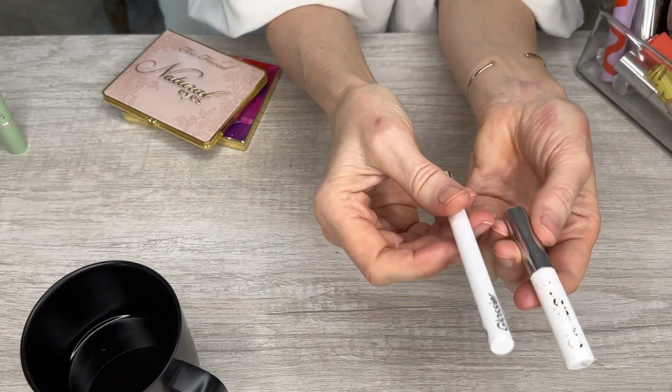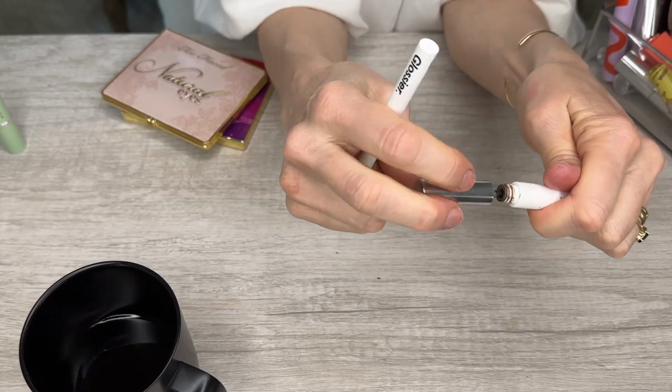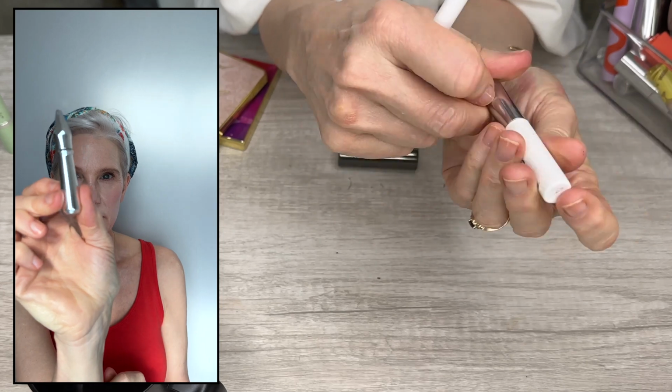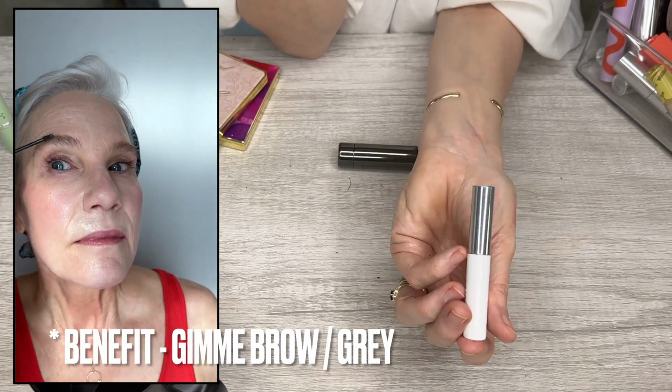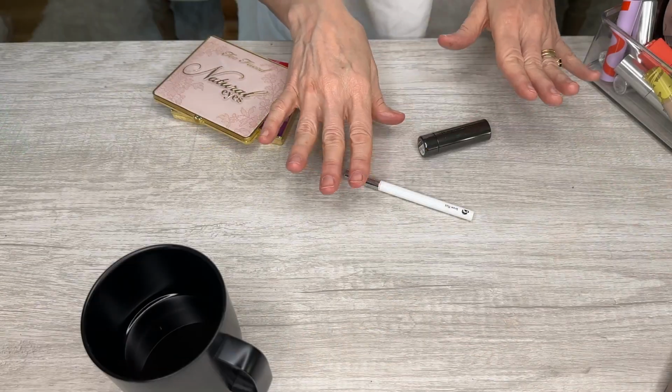The Glossiers, both of these are great products. I love the Glossier Brow Gel, but it's in brown. I've currently transitioned to a gray brow gel. I use the Benefit Brow Gel, and so I'm going to be repurchasing the Benefit and tossing this. We're getting down to the end.